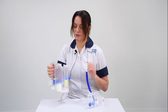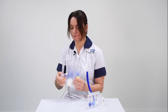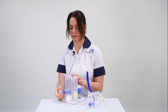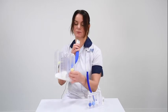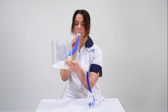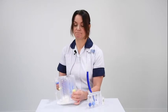This one is a bit different. You don't have to be so forceful. What you basically need to do is take a prolonged breath to keep the yellow bit at the top. So I'll show you. There is a yellow cap there. You take a big breath in, prolonged, and you keep the yellow cap on that transparent bit.